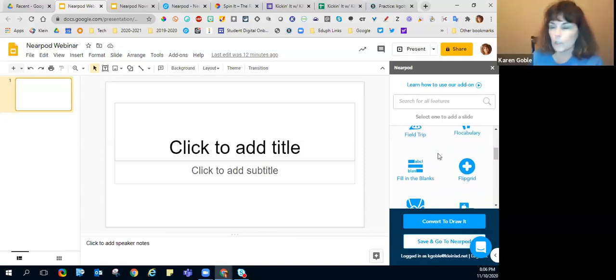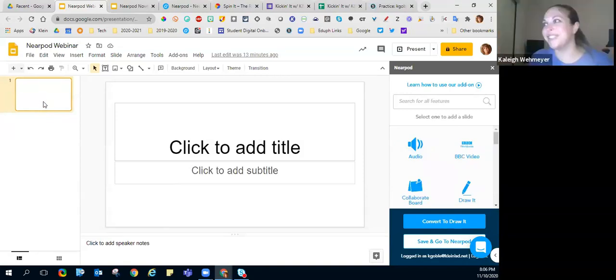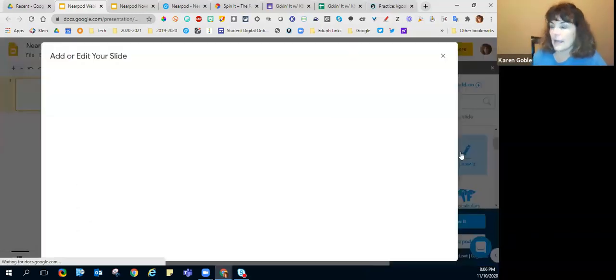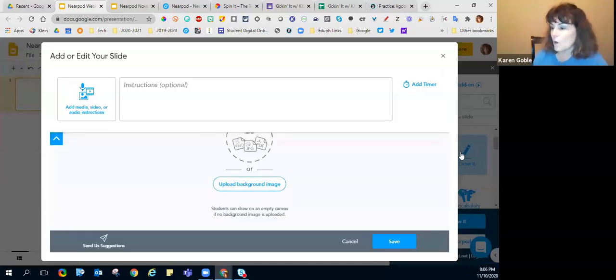Somebody asked earlier about how to do a draw it activity. You can convert. I think that's what we did on our slide. We created it and converted it to a draw it, or you can just rotate through in here and find where it says draw it activity. I click on that. It's going to add it to my slideshow.